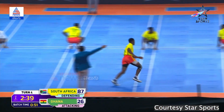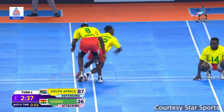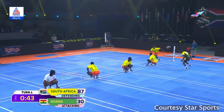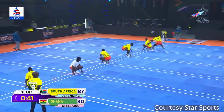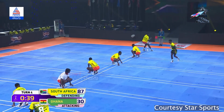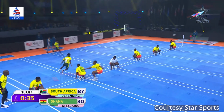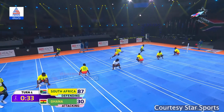Now this is a big chase. Again, the big chases have not yielded those big points. Kho Kho and Motlong are the defenders in this batch. For Kho is the skipper for South Africa, jersey number 8. He is on the mat as well. Ghana, as you mentioned rightly, Munish, they would be looking to get this batch out.